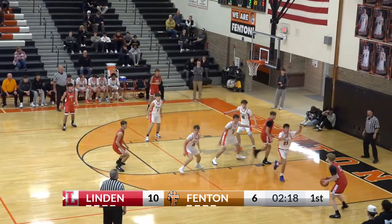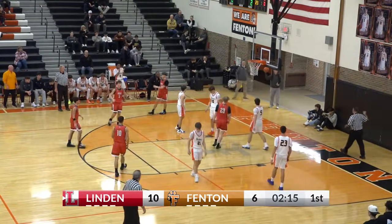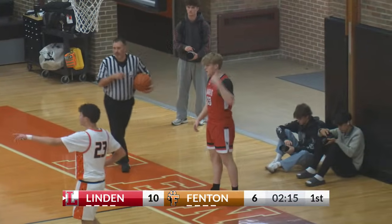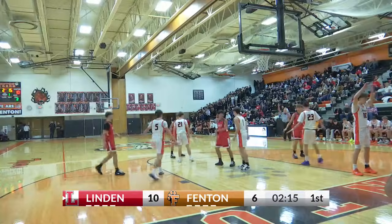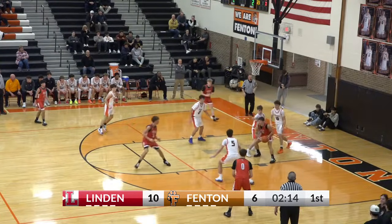On the drive, though, for the Eagles, it's dished back outside. Out of bounds. Deflected, though. It'll stay Linden basketball. That's a good deflection. The player thinks they're by in. They poke it from behind. Great defense. From baseline, out of bounds, it's Ryan Nosek. Inside, stuck.